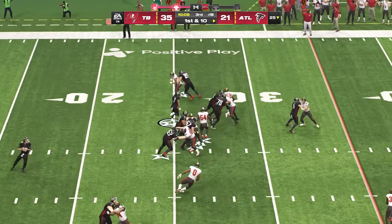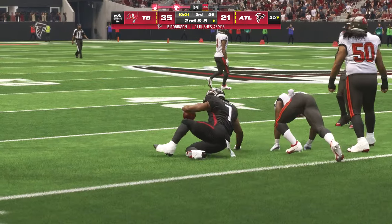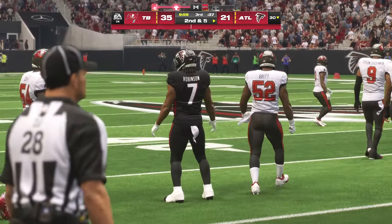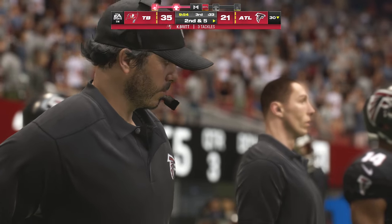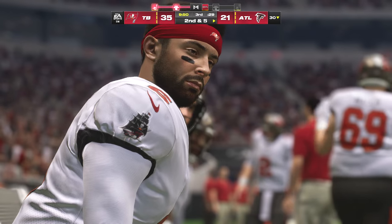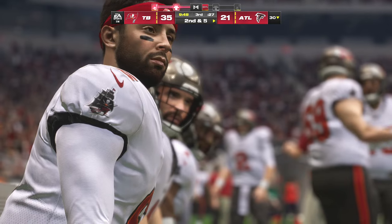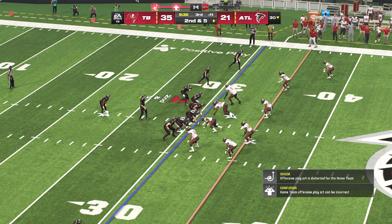Now a handoff to start it out. Robinson. And this will be a gain of five as he gets it to the 30. Hey, it's not the most spectacular play, but I think most teams will take that every single time for the first play of a drive. Begin the series with positive yardage and set yourself up for a very manageable second down. Ball on the 30. They'll come up with a second and five.